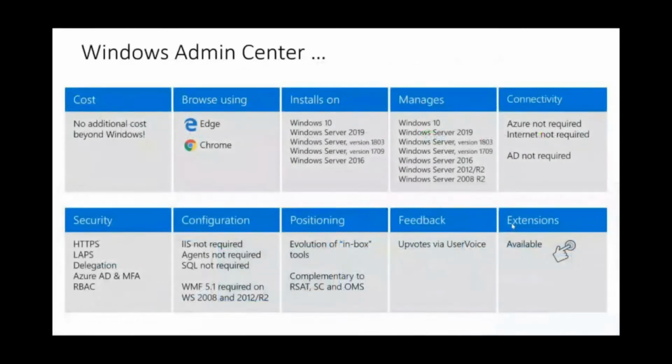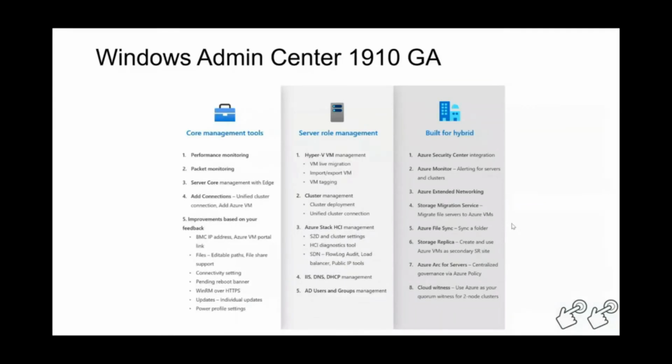Next, I'll move on to something called Windows Admin Center. It's something new, and one of the key things is that it's free, okay? There's no additional cost beyond Windows. All right, you just need to install it on Windows and you can run it. My friend here, Tai, will actually talk you through a lot more about how the whole Windows Admin Center looks. Going from there, it is actually a core management tool.